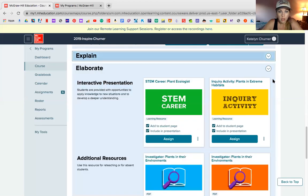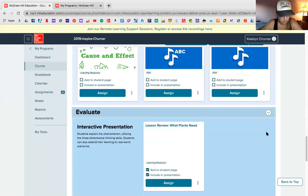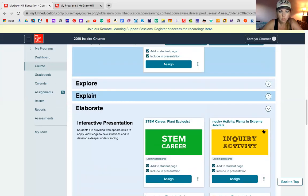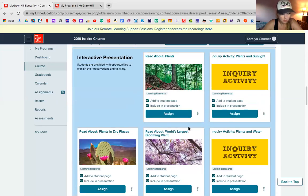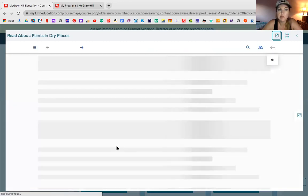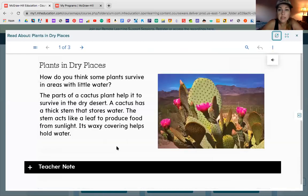Sorry, this is everything that I see. So no, we're not there yet. We need to go to plants in dry places. Here we go. Hopefully this is the right page. Okay, so I'm on page 16 and page 17 in my workbook. I hope you're there.